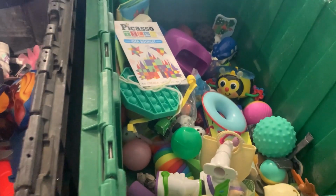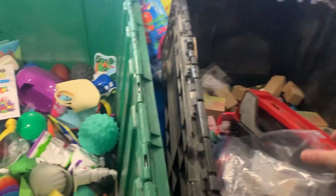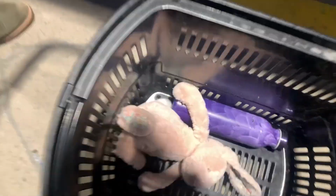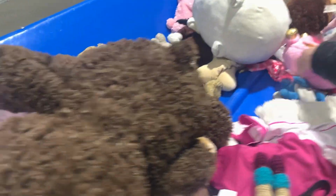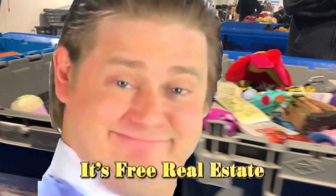There were some bins left out from the night before. I actually don't get any luck with these bins. However, my wife actually gets an item that's very foreshadowing for all the stuff that we get later in the day. My wife has better luck than I do. I found a JellyCat right at the beginning of the day in one of the leftover plush bins. It's free real estate.